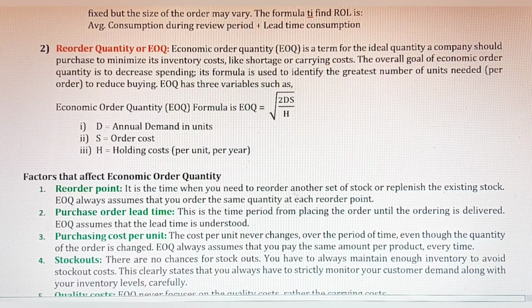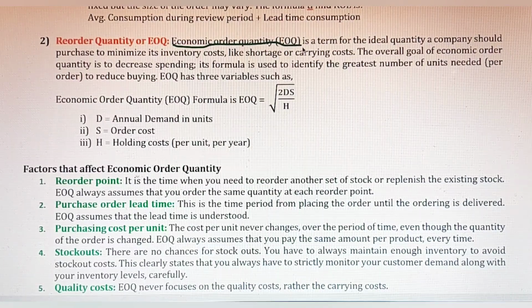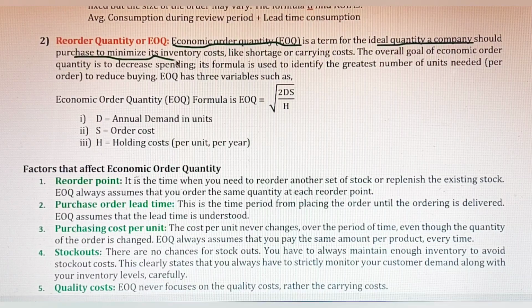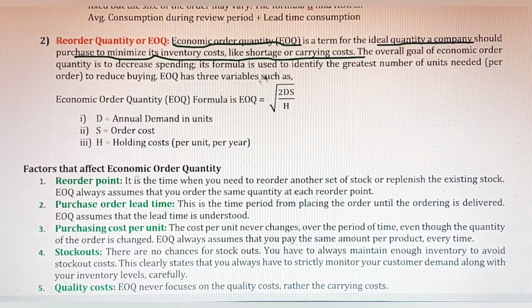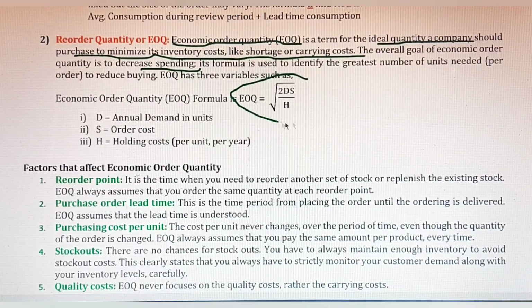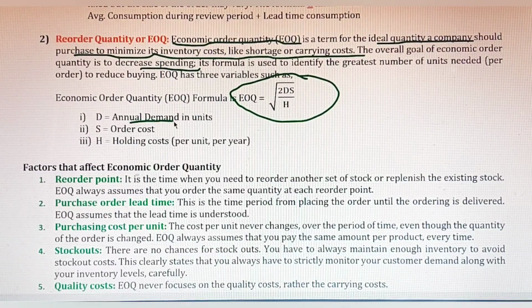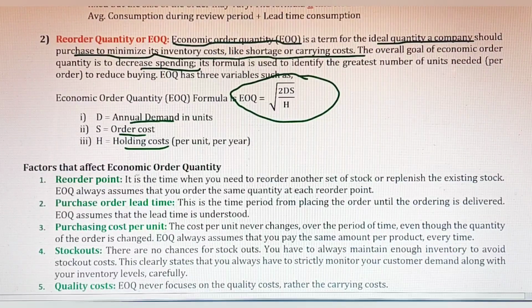Then we have reorder quantity. It is also known as EOQ, that is economic order quantity. Basically it refers to the ideal quantity a company should purchase to minimize its inventory cost, like shortage or carrying cost. And the overall goal of the economic order quantity is to minimize spending, right? This is the formula that we use to calculate EOQ, that is the square root of 2DS by H. Now D is the annual demand, S is the order cost, and H is the holding cost. So this question is very very important.